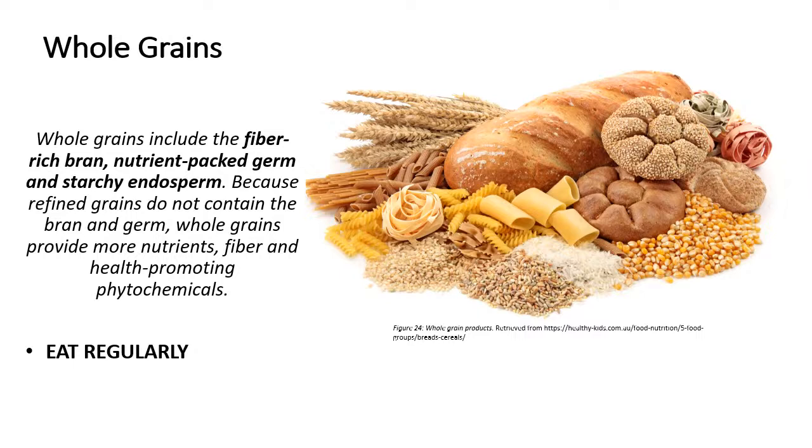We do know that 3 servings of whole grain a day are protective. So what would that look like? That could be 2 slices of whole wheat bread and 1 cup serving of whole grain cereal or a half cup of brown rice. So 3 servings, all that's needed to help reduce risk of cancer overall.